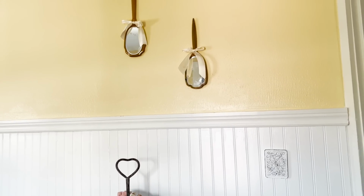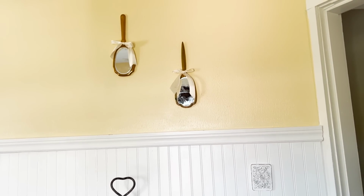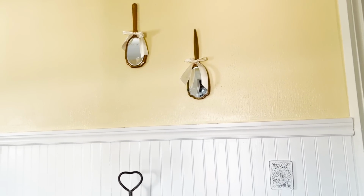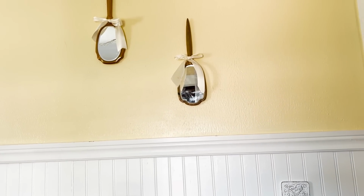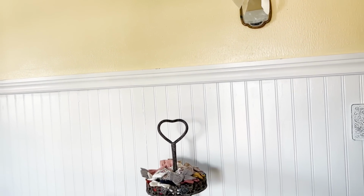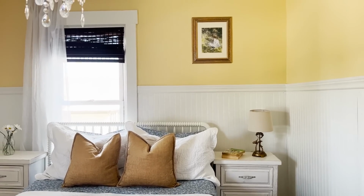We've only found 2 so far, but over the years we'll just collect a few more and it'll take up this wall space and be really pretty. I just hung them up with command hooks and I tied a satin ribbon on each of them. So this is a pretty little dresser space.